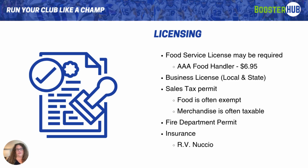Again, you'll want to take a look at your local and state business licenses and if you need anything there. In some states, concessions have sales tax. Food is often exempt from sales tax, but if you're selling any kind of merchandise, a t-shirt or a hat or a sticker at your concession stand, that's likely going to require sales tax collection. So, again, something you'll want to talk to your local government entity and see what's required there.